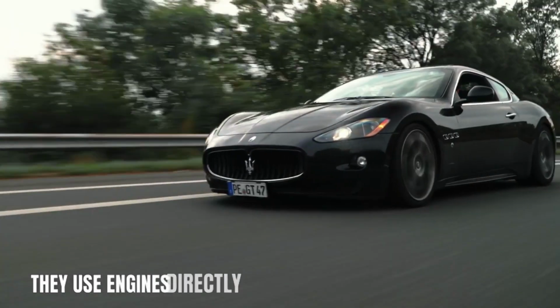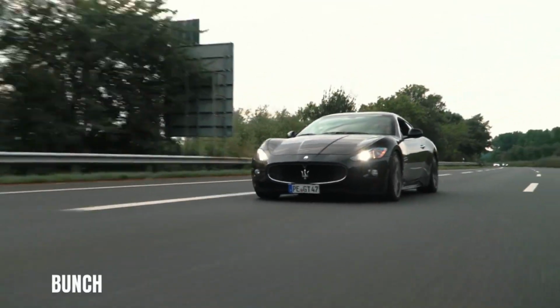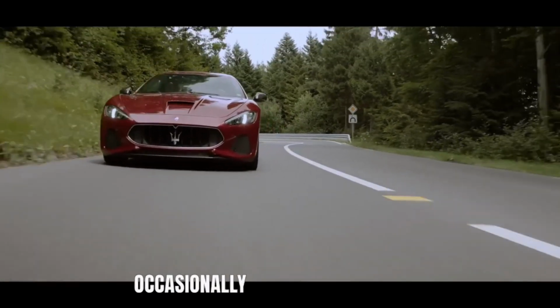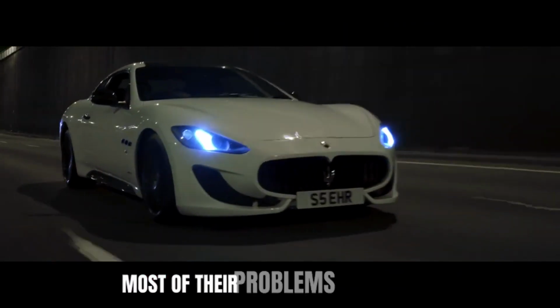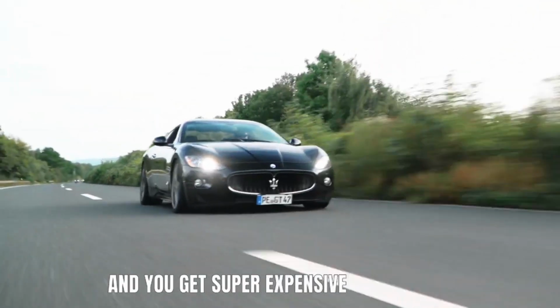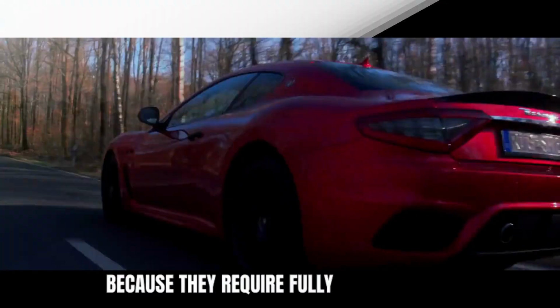They use engines directly from Ferrari that make a whole bunch of power, and they aren't even that unreliable. But you should still expect occasional issues and repairs. Most of the problems are with the transmissions and the exterior build quality, and you get super expensive oil changes because they require fully synthetic oil.